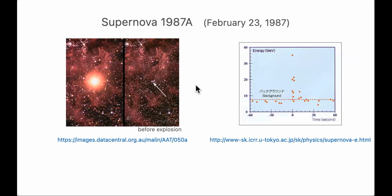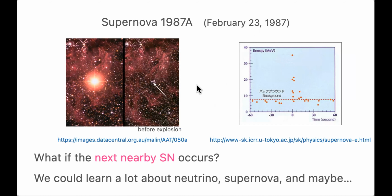Let me start from this photo. This is supernova 1987A. The right one is before the explosion, and the left one is the supernova itself. It was 35 years ago this month, February. A few hours before the explosion seen in visible light, a neutrino burst was observed at Kamiokande and other detectors, about 10 or tens of neutrinos within 10 seconds. This was of course a big discovery, both for neutrino physics and supernova physics.